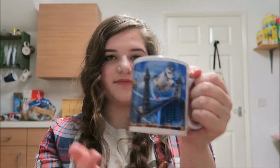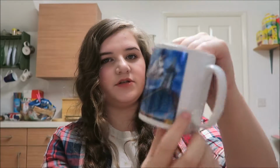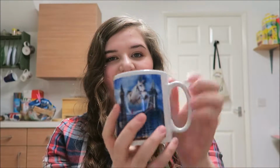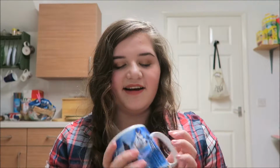Yes, Ice Blast. So the reason I was most attracted to this was because of the Big One, just all lit up at dark going across it. It's so nice, and this was actually really cheap. I don't have the price on it anymore, but it was so good. And I got this off Central Pier in Blackpool, and I absolutely love it.